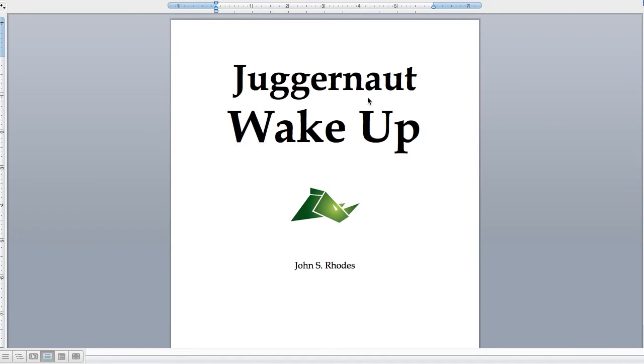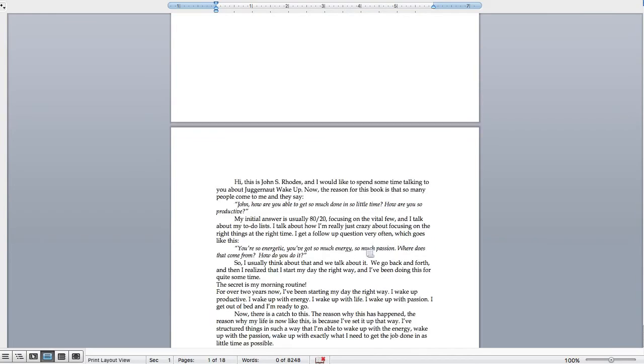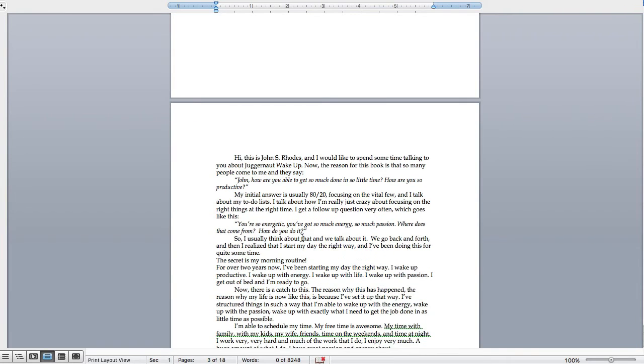And here it is. This is another Word document where I took the raw content and dropped it in. This is actually the manuscript. And we are in great shape here. Juggernaut, wake up. There's my logo, John S. Rhodes. You can see the copyright page. I've got an intro right here. And then you can see this is almost exactly the same content. It's not exactly, but it's like 99% the same.